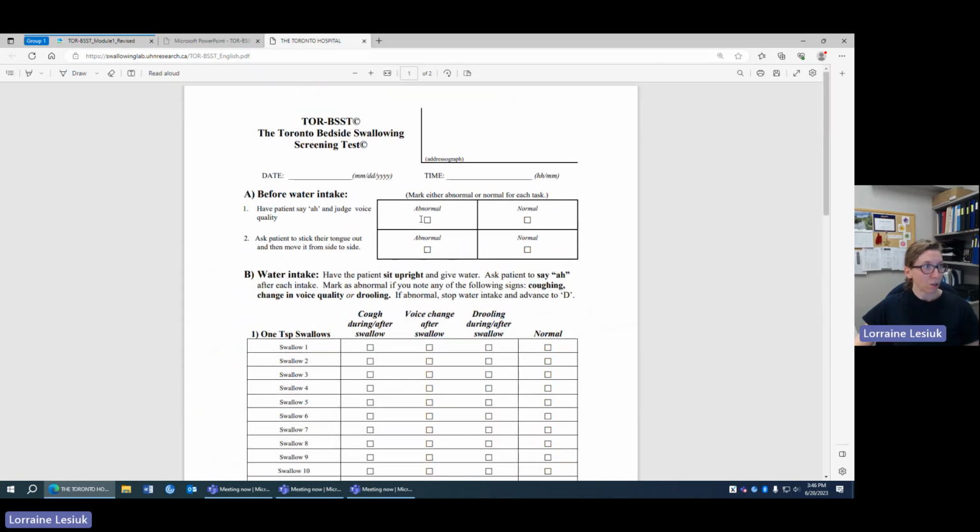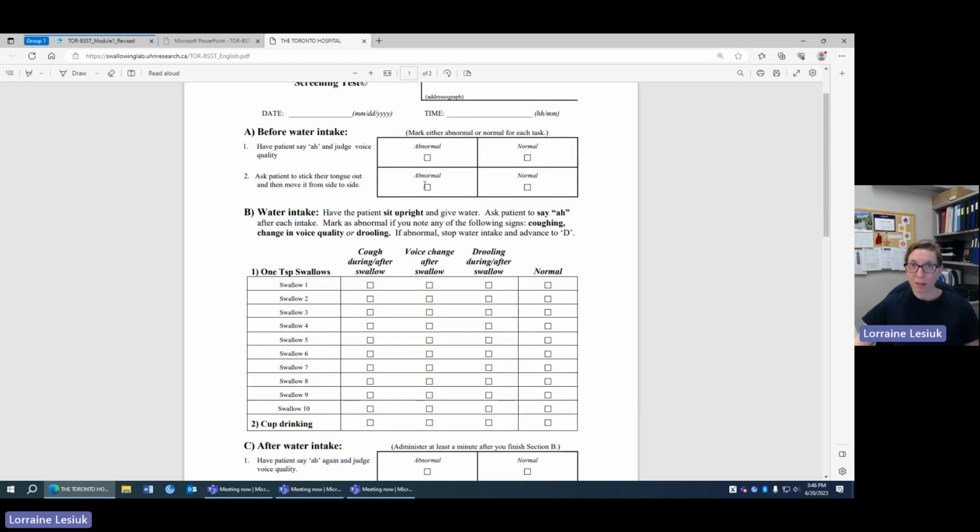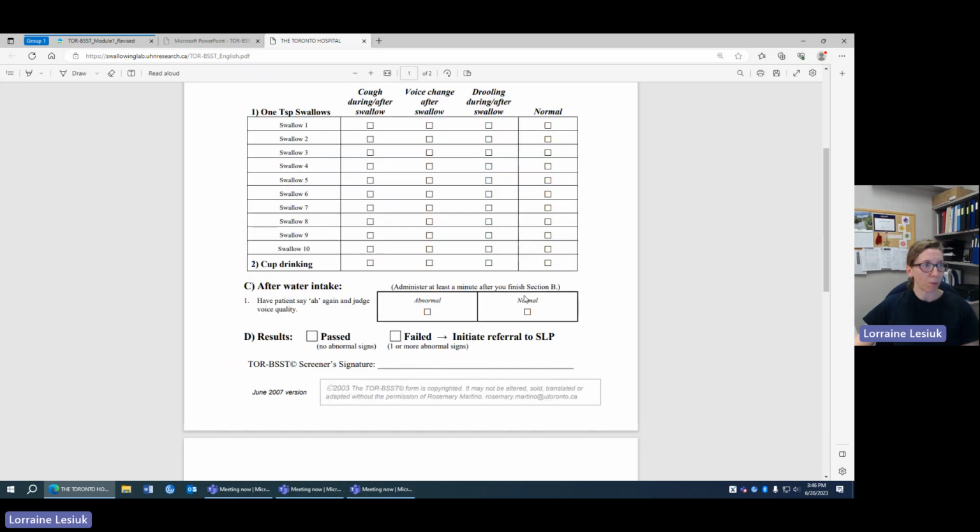So if the person in part A has an abnormal voice, right? We think, oh, that sounds like a smoker's voice, abnormal, and then we don't go any farther. But if the voice sounds normal, we go next to having the tongue protrusion and movement from side to side. If that is even a little bit mildly deviated, we stop right there, abnormal, and we quit. If it was completely normal, check off normal, and we keep going on, right?